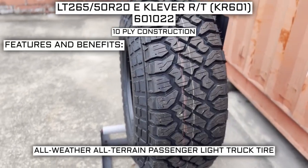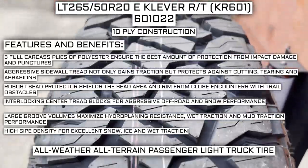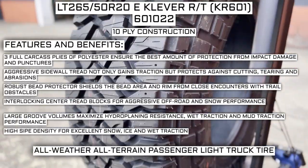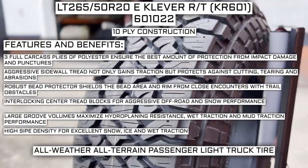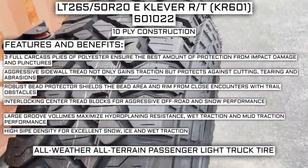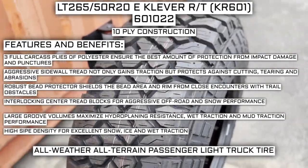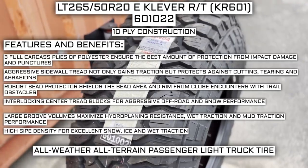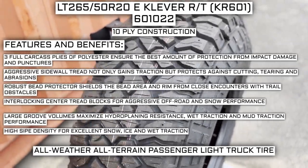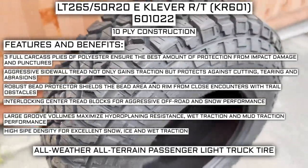Some of the manufacturer listed features of this tire include 3 full carcass plies of polyester ensure the best amount of protection from impact, damage, and punctures. Aggressive sidewall tread not only gains traction but protects against cutting, tearing, and abrasions. Robust bead protector shields the bead area and rim from close encounters with trail obstacles. Interlocking center tread blocks for aggressive off-road and snow performance. Large groove volumes maximize hydroplaning resistance, wet traction, and mud traction performance. High sipe density for excellent snow, ice, and wet traction.